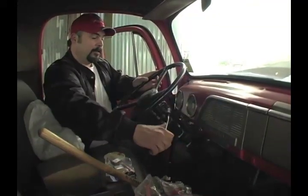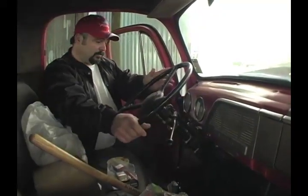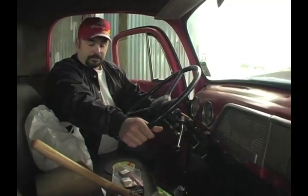It's still 3-speed on the column like it came. These were actually good trucks, and this truck does run perfect. It's got the push button. I've got it out right now. I had to order a replacement, but the push button goes right here on this corner of the dash. What you do is you stick the key in it, switch it on, and push the button to start it.